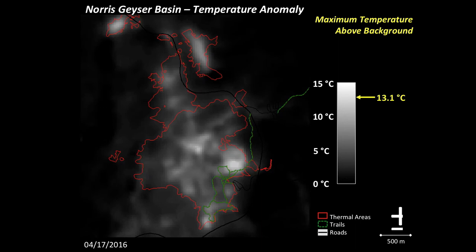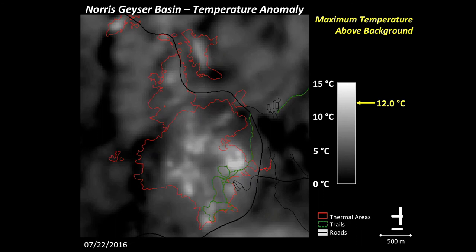And so the point is that we can now generate these temperature data time series maps for any area of the park. And this is a great tool for trying to detect subtle changes. And now we can start tackling bigger questions like, is Yellowstone heating up? Or is it cooling down? Or is it staying the same? We really need many more years of this level of monitoring data to be able to answer that question.